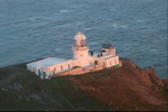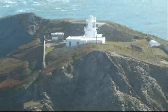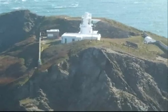Today these lights are maintained by Trinity House, and to this day they provide warning to shipping, keeping ships safe from being wrecked on the rocks of Lundy.